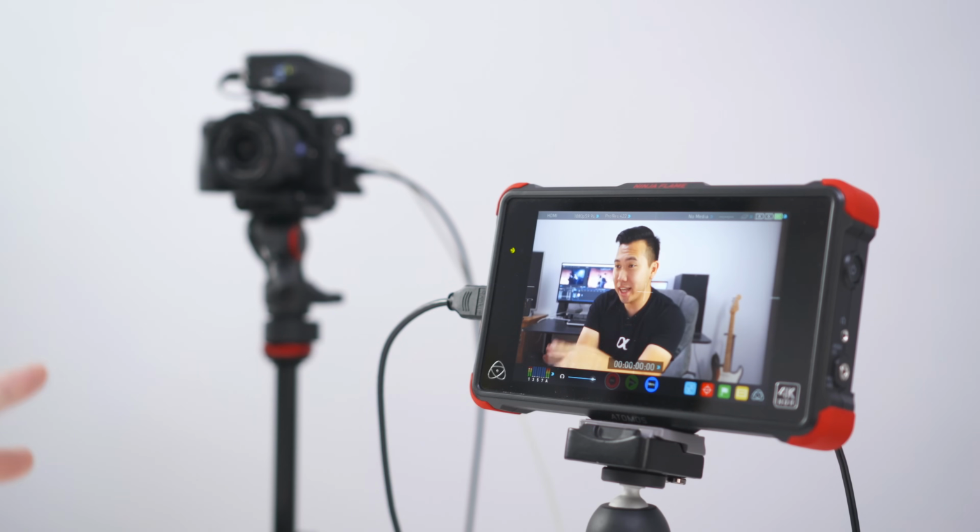I honestly don't take advantage of a lot of the amazing features that this thing has to offer, especially external recording, 10-bit 422, as well as some of the other advanced features that it is capable of. If you guys want an external monitor without the external recording capabilities, look into the SmallHD Focus. I got the Atomos long before the Focus was announced, so that's why I have it.